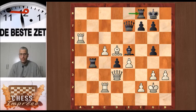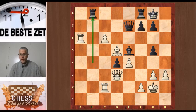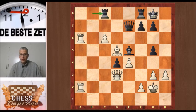The problem for black is that there's no active plans. He has to stand and hope he can survive this position. c6 from Yesipenko, one step closer to promotion. Rook b to b8, rook c to a2, and rook b to c8.